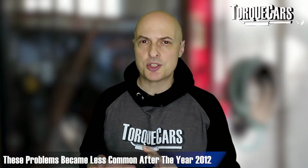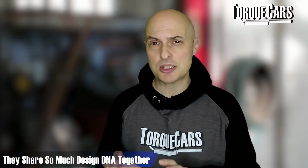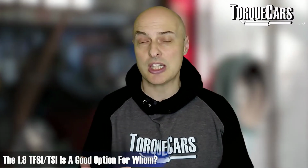So we can't really mention the 2-litre TFSI without also mentioning its slightly smaller sister, the 1.8 TFSI. It shares so much design DNA together. They're often regarded as very, very similar engines by people. They, in fact, do share a lot of components. So the 1.8 TFSI is slightly slower, it's slightly down on power, but it does give you a little bit more fuel economy. So that might be a consideration if you're looking for an engine and you're not looking to upgrade it to ridiculous levels.